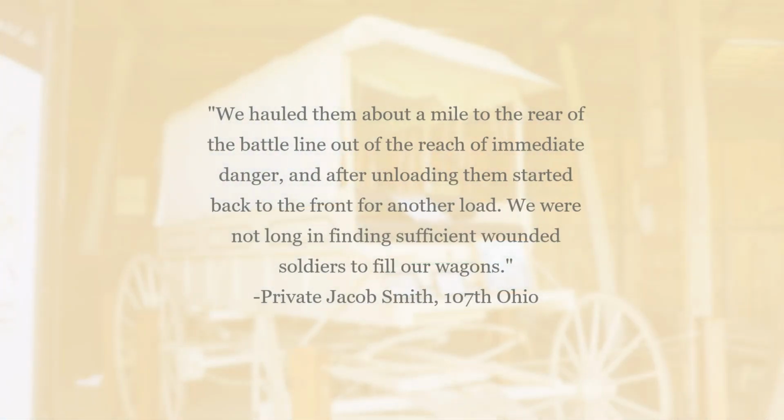An ambulance driver, Private Jacob Smith of the 107th Ohio, recalls his experience at the Spangler Farm, stating that, "We hauled them about a mile to the rear of the battle line out of the reach of immediate danger, and after unloading them, started back to the front for another load. We were not long in finding sufficient wounded soldiers to fill our wagons."